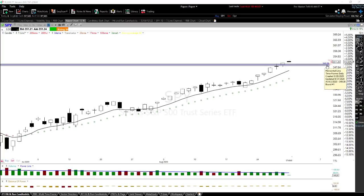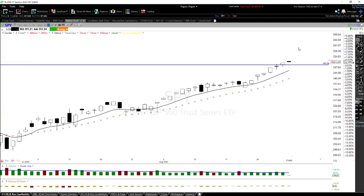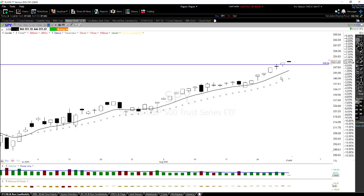I've got a line here at 349.83. This candle here, the open, is 349.45, so let's adjust this just a little bit. We'll take this to 45. There we go. What I'm looking for is anything above 349.45, anything lower than the open of Friday. If the sellers start showing up a little bit and we get below that line, then I'll look at that as a minor pullback in a bull trend.